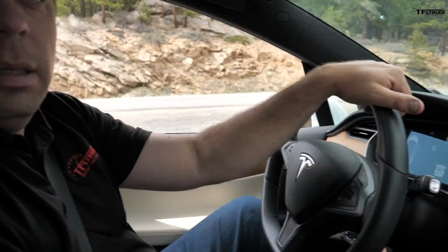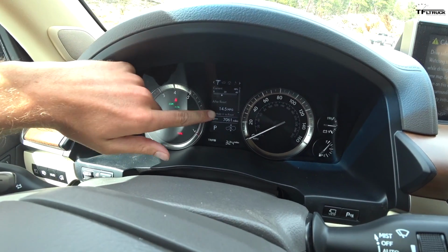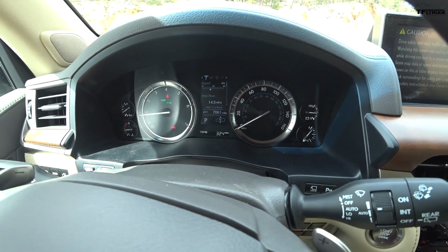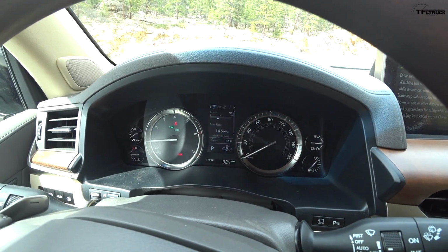Now, here's a question. Going back down the mountain, at the base of the mountain, I had gained 2% battery back not towing. What do you think we're going to gain back towing? I think it's going to be huge. I want to say 5% at least. At the top of the mountain in the Lexus, you can see here we've been averaging 14.5 mpg, and the estimated range remaining is 269 down from 300.